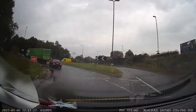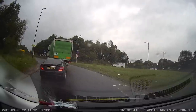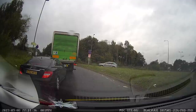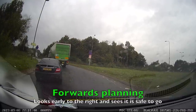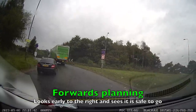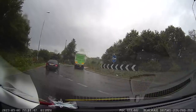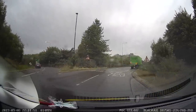Now we can see across the grass here, see what's coming round the roundabout. But we can't plan too early today as the lorry's in front of us, blocking both lanes. We do not want to sit next to this lorry. So Sabrina does well by holding back. Now the lorry's moving, she looks early across the grass, sees it's safe to go, and confidently proceeds onto the roundabout. So, third exit. There's the first exit.